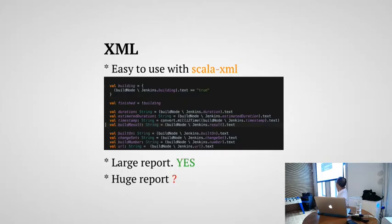But actually, here is how to parse the XML using Scala XML. We can see it's pretty easy to parse. For example, there is a build node that is an XML node, and we can get a child and get the text, what it is. This one line can get the information. And there is other information as well, and we can get it in pretty much the same way.